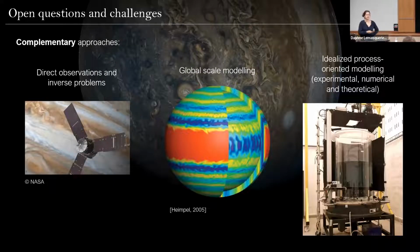So to tackle these kinds of planetary fluid dynamics questions, we have a lot of different approaches that you can use. Of course, we can use direct observations and try to do inverse problems to retrieve some information. In particular, in the Jovian system, it's very interesting now because we have the Juno mission, which has been in orbit around Jupiter since 2016. And we are going to have the Europa Clipper and JUICE missions. So we are really going to have a wealth of direct observations for these systems.